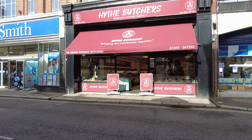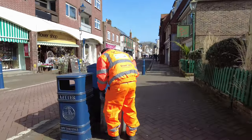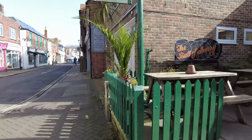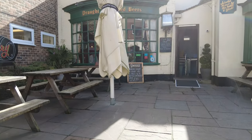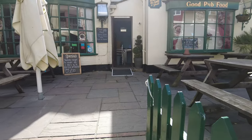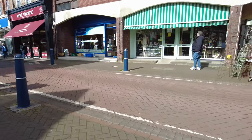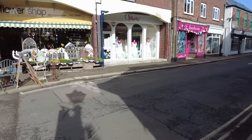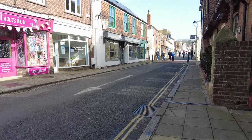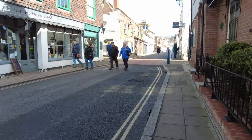Traditional butchers there, my butchers. The butt of sherry. So there's some nice independent shops in Hythe, some nice little pubs as well. And also charity shops. I know some people like charity shops to visit them.